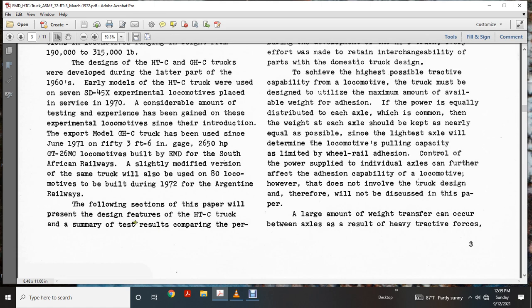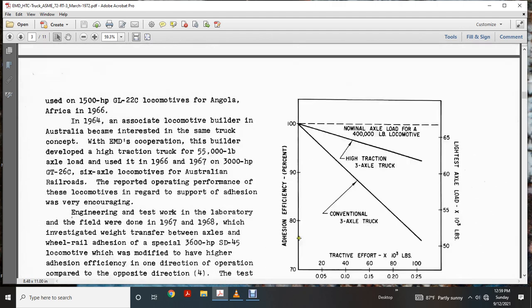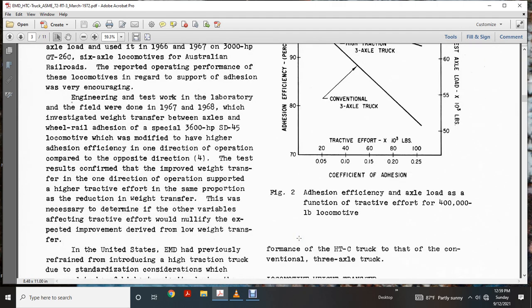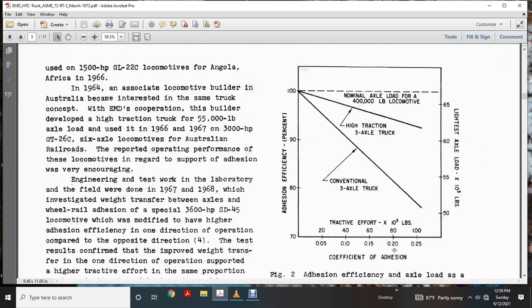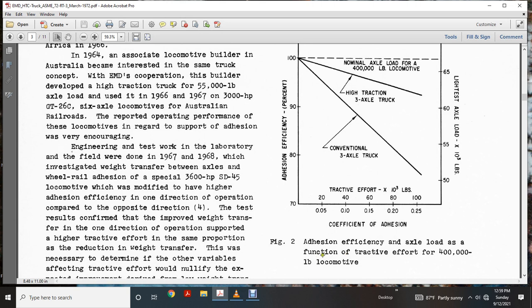The following sections of this paper will present the design features of the HGC truck and a summary of the test results comparing the performance of the HGC truck to the conventional three-axle truck. Figure 2 shows the adhesion efficiency as a function of axle load for a tractive effort of a 400,000 pound locomotive.